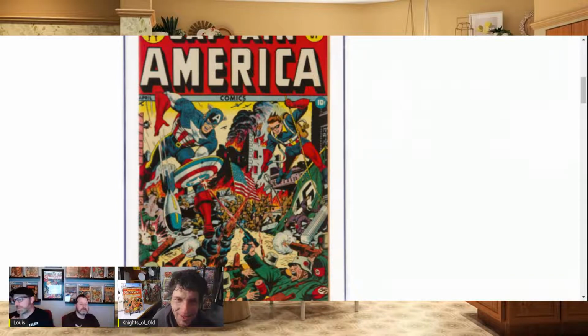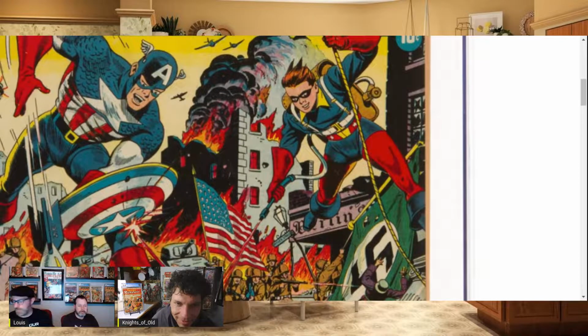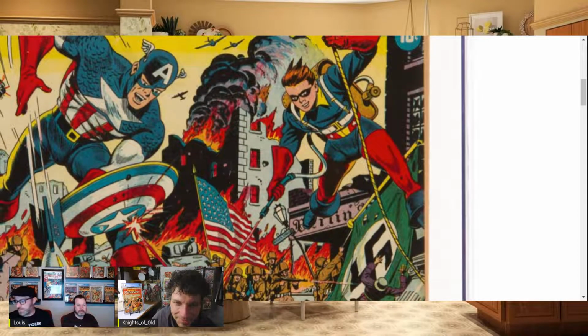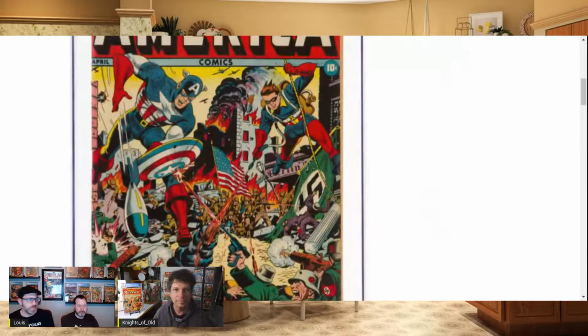But the colors. This cover is known as the bombs away. And you want to talk about some dark red. Look at the windows above the American flag right there. That is as dark a red as you'll ever see on any comic. That's amazing. This is one of my favorite of all the Cap Schomburgs, because the title of this work was Bombs Away.